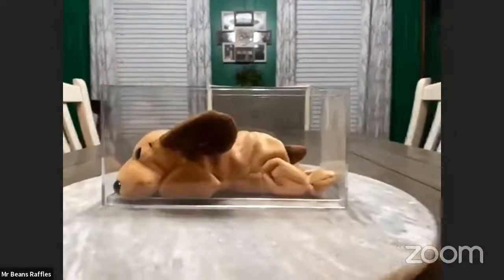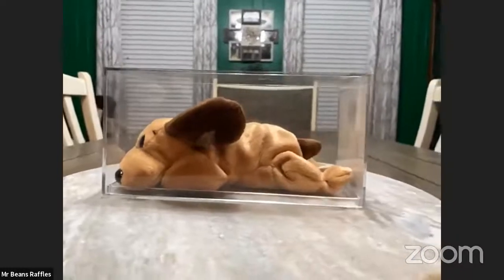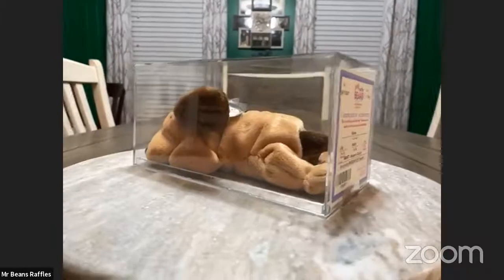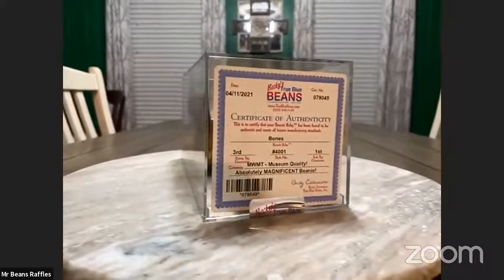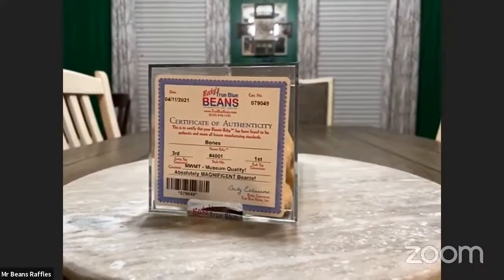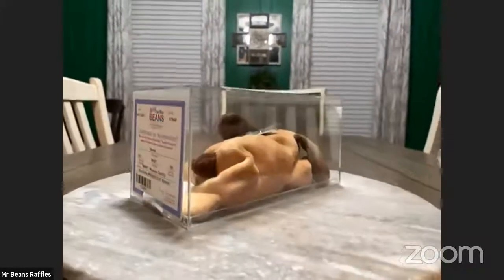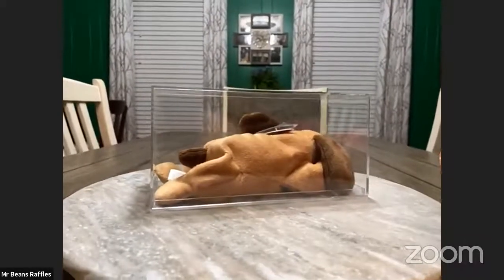Next up, this one is an underrated piece, I think. This is a 3-1 Bones the Dog. I say that because, as I just showed you guys my collection, I have been working for a really long time on a third gen master set in MQ. I believe including heirs, notable heirs and variants, it's somewhere around 97 distinct pieces within third generation.